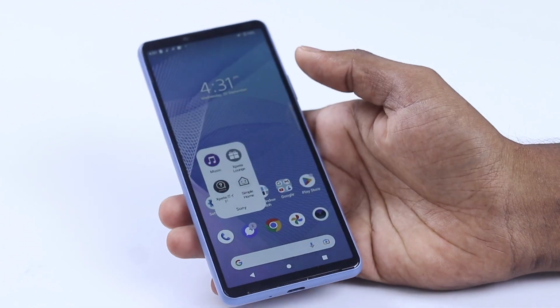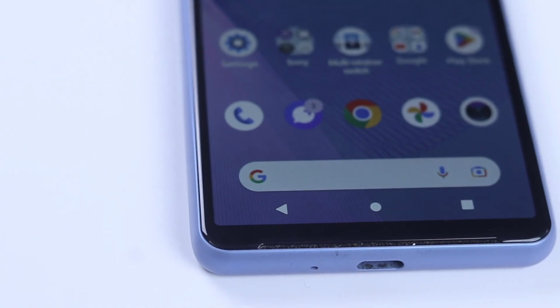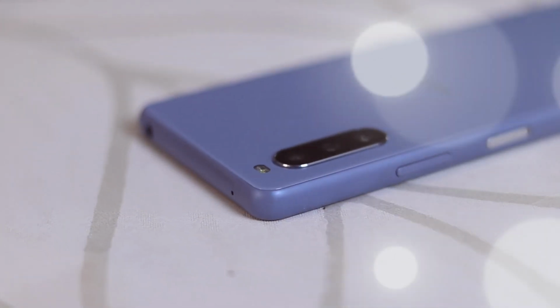The Xperia 10 Mark III has a number of audio features such as high resolution audio support and the digital sound enhancement engine. Overall, the Sony Xperia 10 Mark III is a great mid-range phone with a lot to offer.